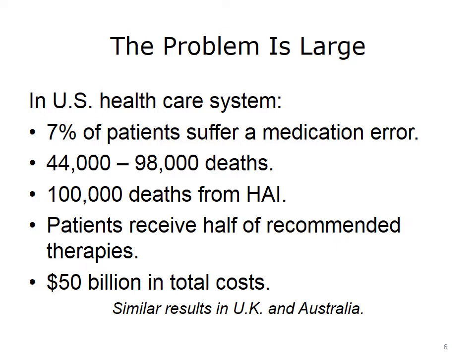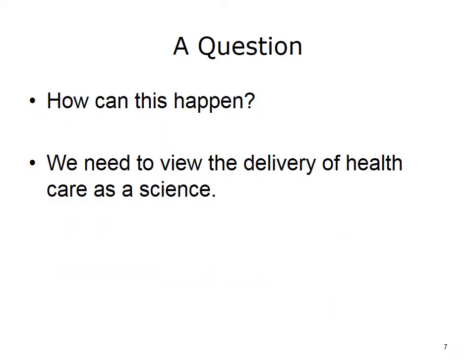The evidence says that patients receive about half of the recommended therapies they should. Somewhere between 50 to 100,000 people die from misdiagnosis a year. We don't really know how big it is because, quite frankly, we don't have great mechanisms to measure it yet. And all of these errors are enormously expensive. Some are estimating about $50 billion in needless costs. So how could this happen? How could a healthcare system that is the best deliver care that so often falls short?